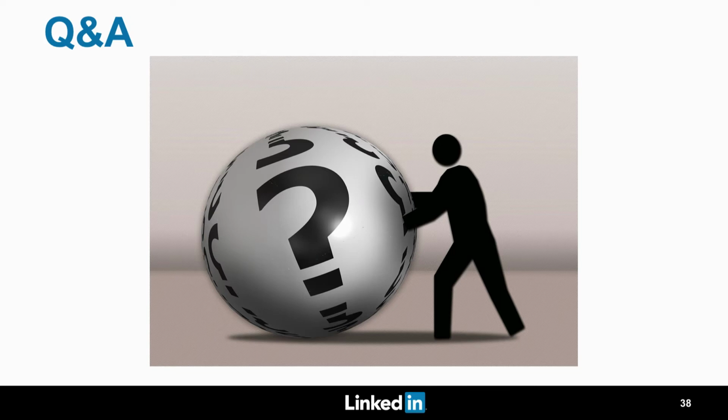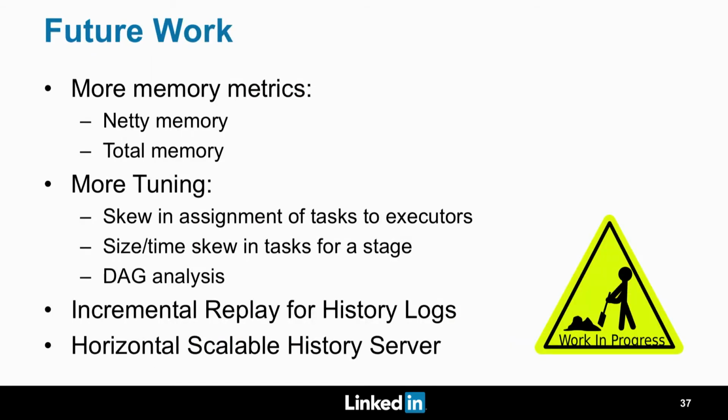Is there anything you can share about the roadmap for Dr. Elephant and new features that you're working on? More memory tuning. For off-heap memory, we'd like to get some more information about that because sometimes the container will get killed by YARN for using too much container memory. We'd like to be able to give users some idea about that, and also take a look at the DAG, at the logical and physical plans, and try to give the user some useful advice from that as well. All this also requires a Spark code change to get those metrics in. Yeah, and we are working on that.